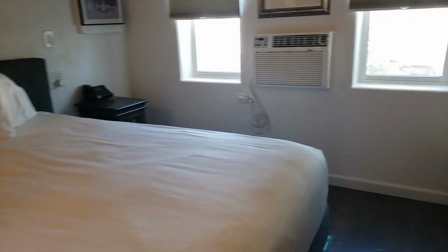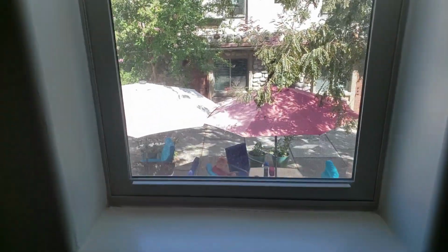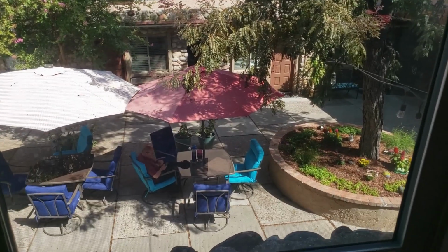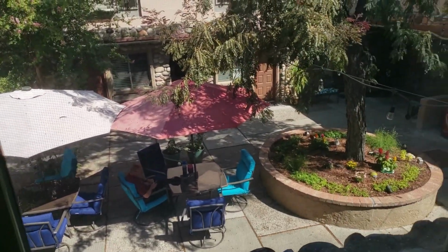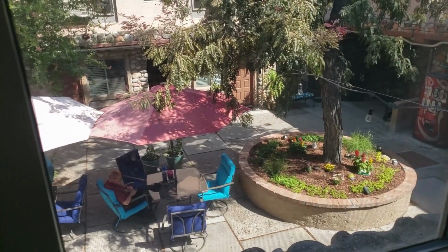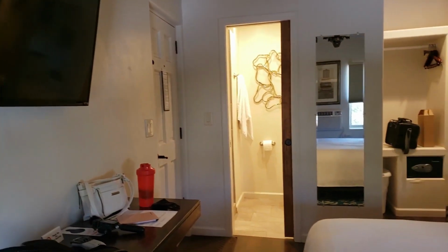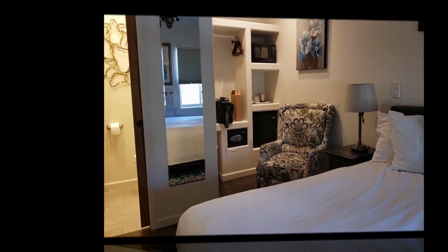Try to show you the view from our room as well. Each of the rooms overlooks this patio area. There's Robert down there. And we just have fun sitting out there at night and sharing a bottle of wine and having some hors d'oeuvres to kind of finish off our sightseeing day. Again, this is room 203 at the Iron Horse Inn in downtown Cottonwood.